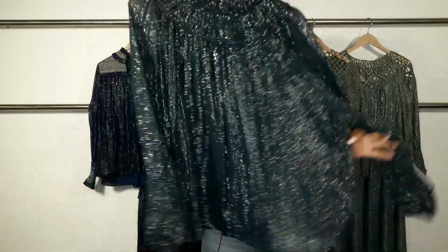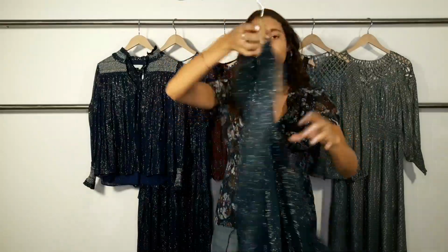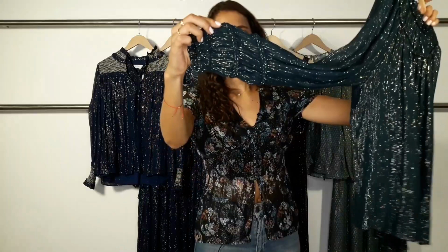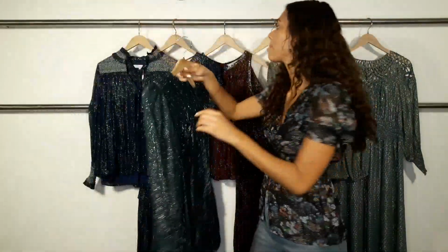We have a keyhole detail and a button closure here. And this is going to be a nice flowier silhouette, fully lined in the front and back, and it does have some playful sheerness here on the sleeve. We also have that braid detail at the bottom of the sleeve on both sides.